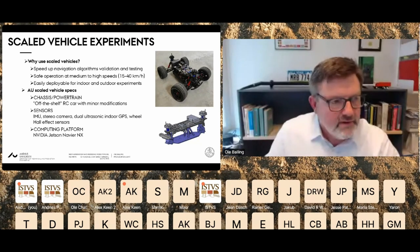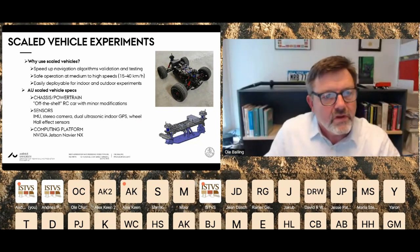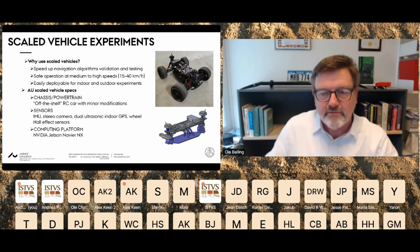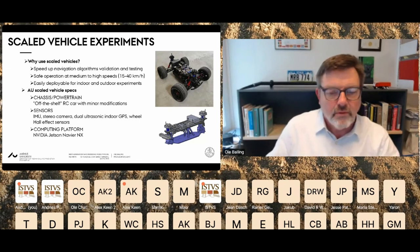And with this, we added ultrasonic sensors here. So look at this as a GPS for indoor use. Right now we can use it indoor and outdoor, but we made the setup for indoor use. And indoors, it's hard to get GPS, so we use ultrasonic sensors.